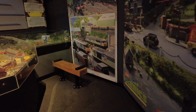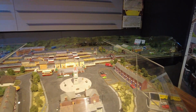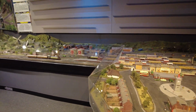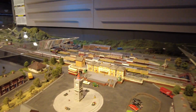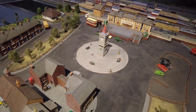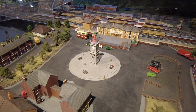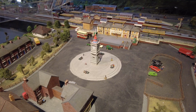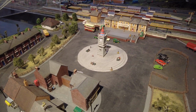Right, and now we have what I consider to be one of the best layouts in the country. Let's try and look through this in detail. So we start off here with the sort of town scene. You can see the clock. If you ever come to Margate, this clock tower is actually in the middle of the town. Well, it's right on the seafront actually. As you drive in, you can't miss it. It's right on the corner of the seafront.